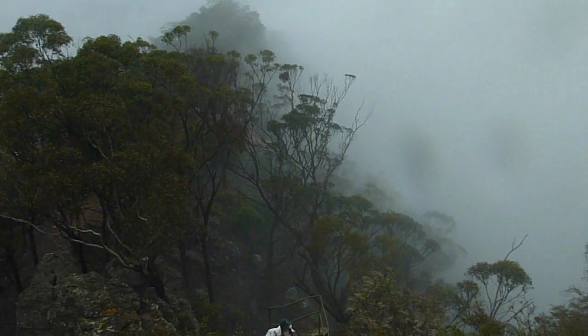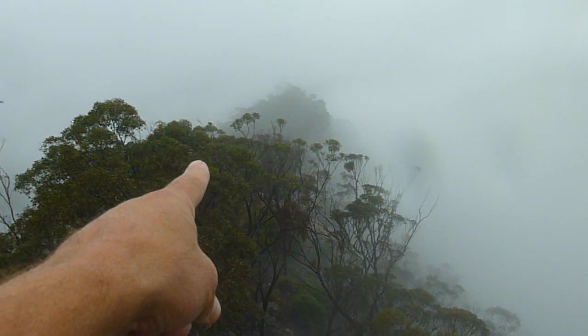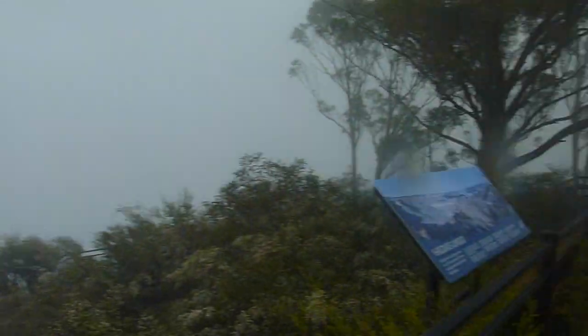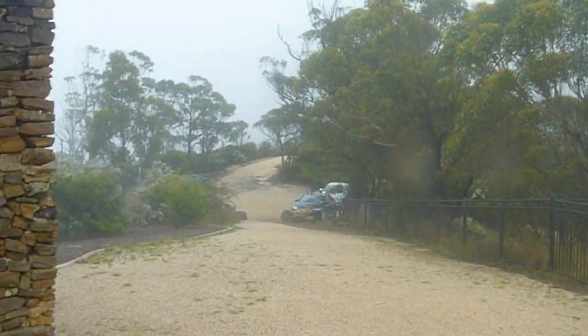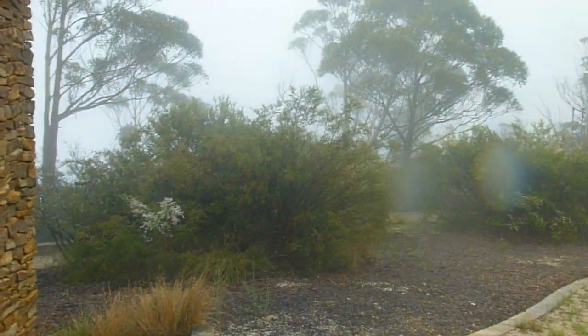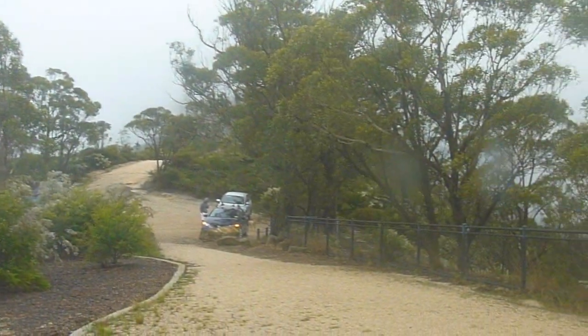There they are, they've been right down. Oh, it goes all the way down there. Wow. I have to definitely make a return visit here, Jules. We can get it in two different aspects. One with the mist, another with the beautiful, clear, sunny day. It is the Hydro Majestic. Look at that, it's completely a whiteout now.